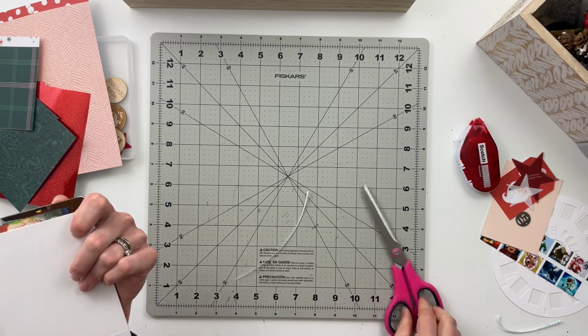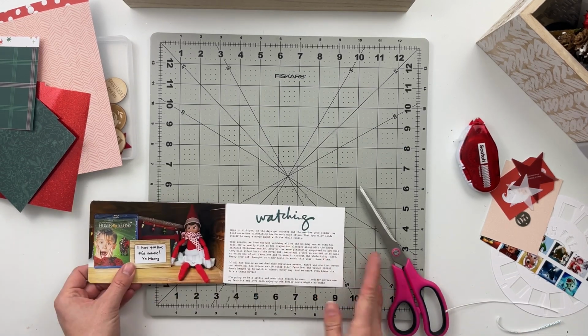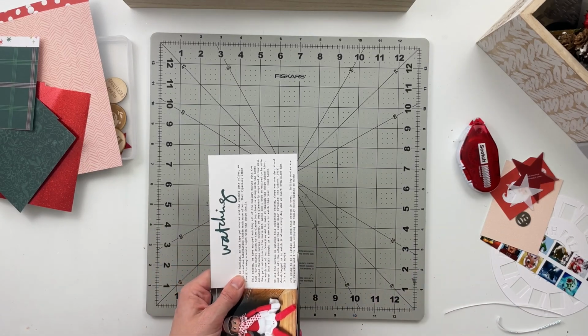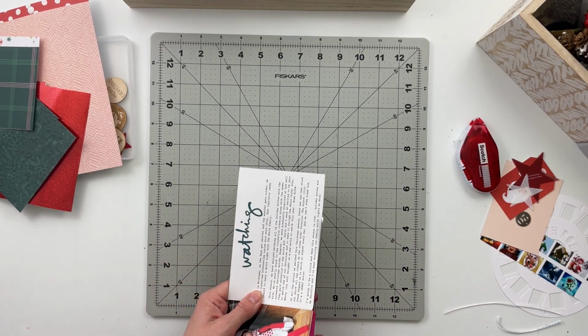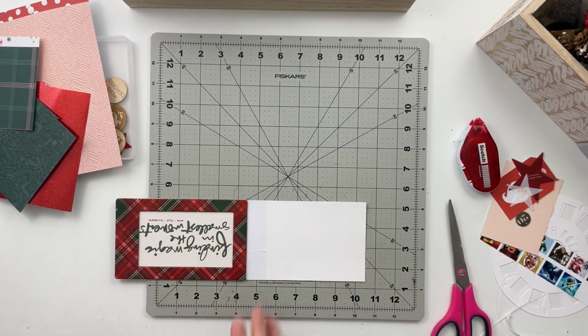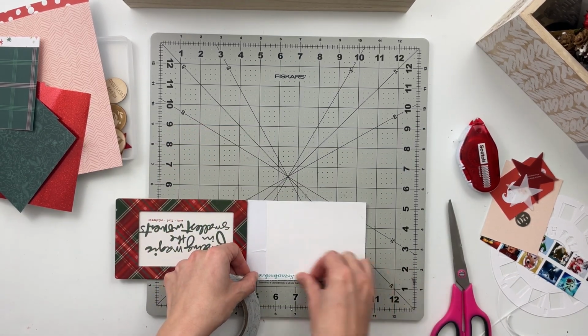Again, I just need to trim a little bit off of the bottom there. It's a tiny bit wonky, so I will try to correct that by hand. I'm not super great at cutting the straightest of lines without a trimmer, but it's okay. It worked out fine for me.